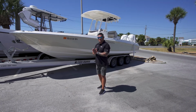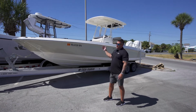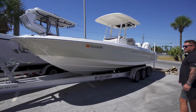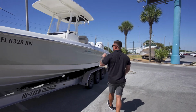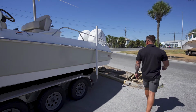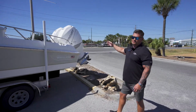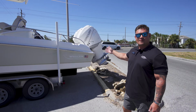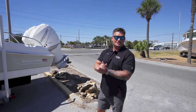I've got a great opportunity to own this 2018 270 Dauntless. Nice beige color, white powder coat. Walk to the back, you can see this boat is powered with twin 300 Mercury Verados, plenty of power. Let's step aboard and see what we got.